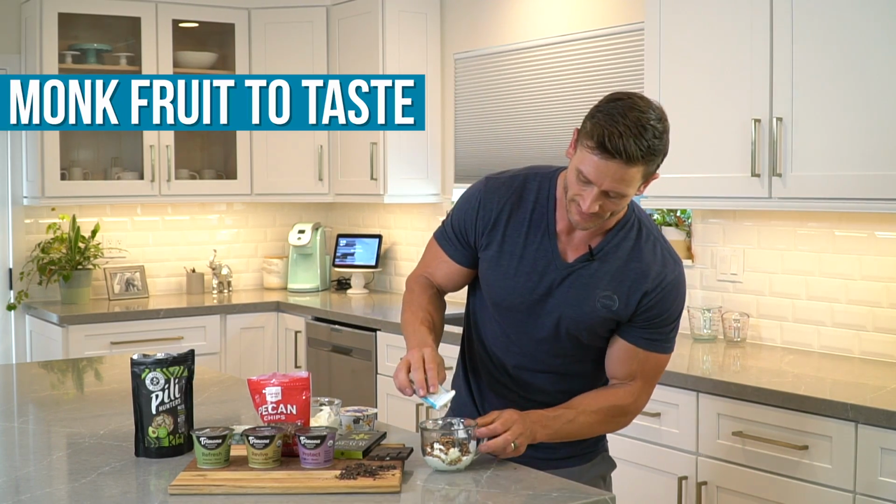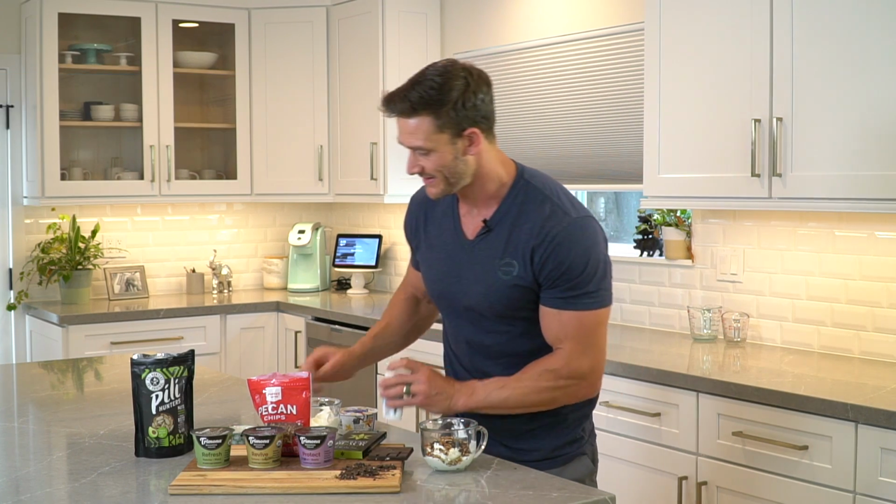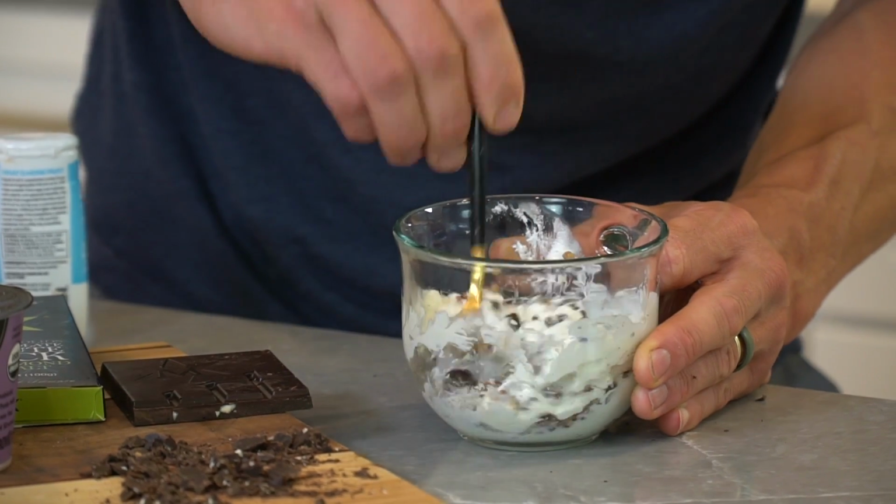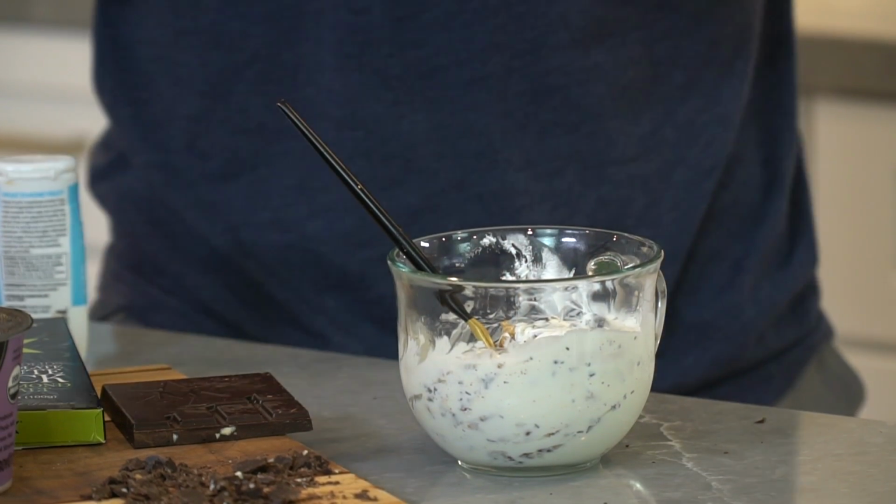And then I add a little bit of liquid monk fruit, and this alone is a super simple way to have yogurt. Have this at night, have this when you just want kind of an ice cream treat. I just want to drop the science for a minute and have some fun.